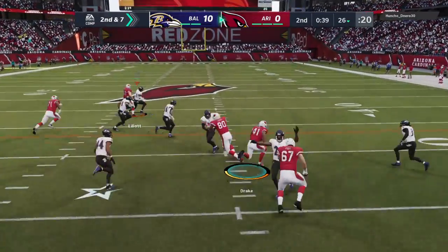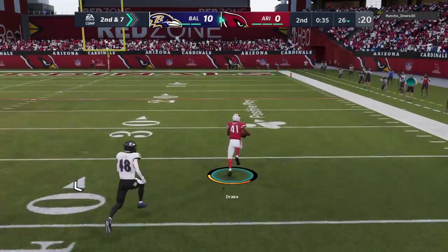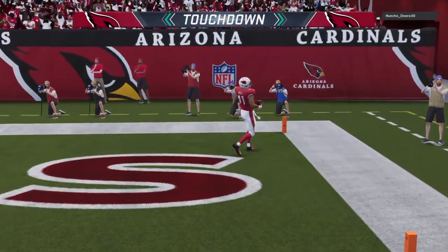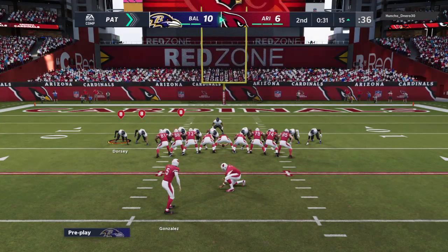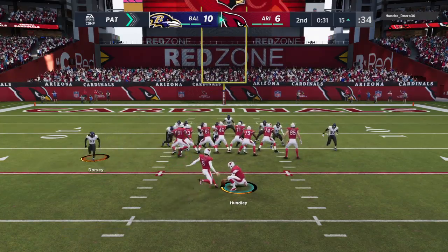Counter play, Drake. He finds an opening past the 40. The 40. He's at the 30. 10, 5, touchdown, Cardinals. Kenyon Drake, 74 yards. And the Cardinals are able to show off their quick strike ability.